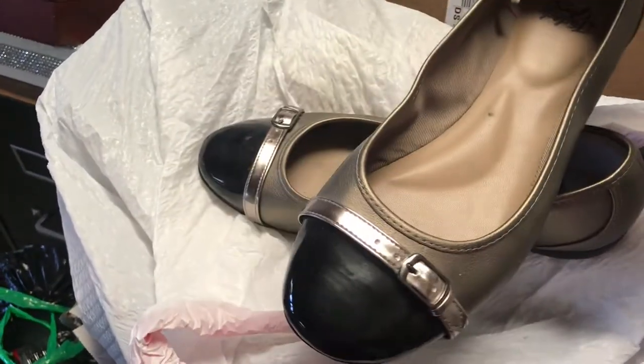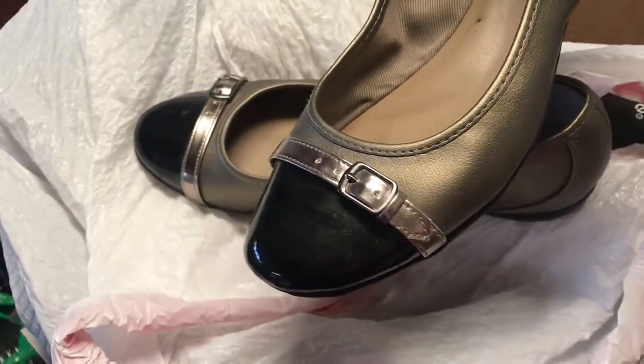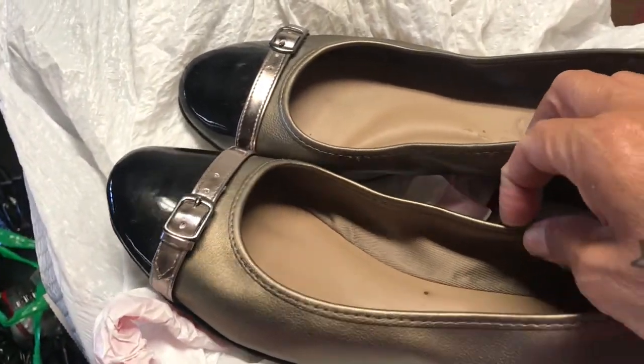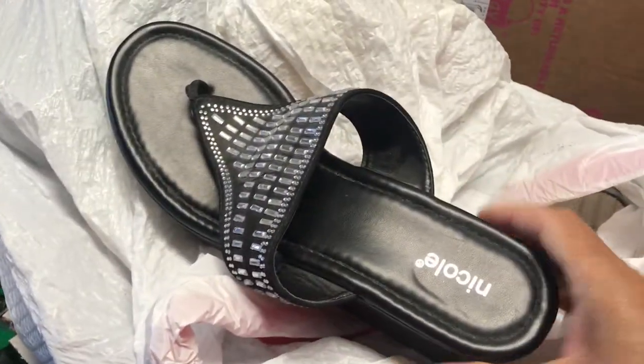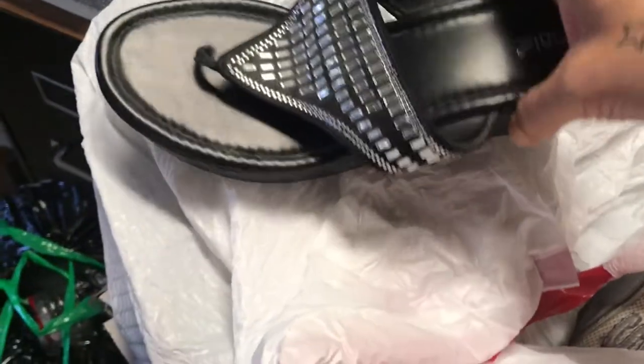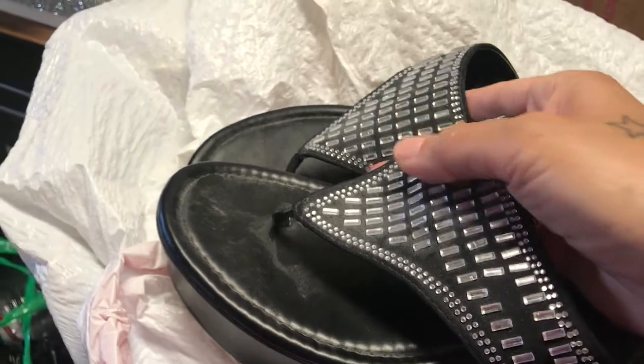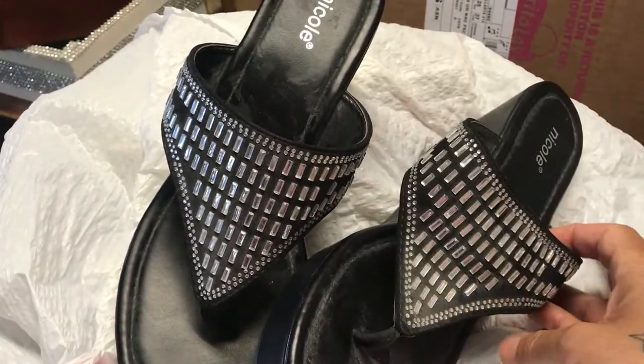But these are so cute. I just love the little buckle. Kind of an older type of shoe, but hey, I like it. I just wish I can wear them. But what I'm gonna do, the shoes that I'm showing you, I'm going to donate them to a thrift store. You know, somebody would love to have these shoes. Okay, I love these, but they're just way too big for me.